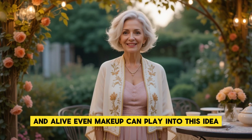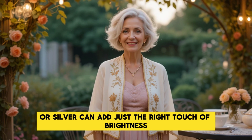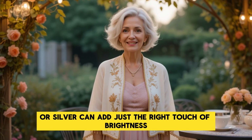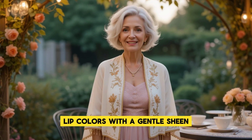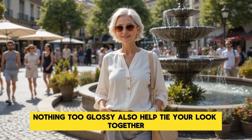Even makeup can play into this idea. A soft metallic eyeshadow in bronze, champagne, or silver can add just the right touch of brightness. Lip colors with a gentle sheen, nothing too glossy, also help tie your look together.